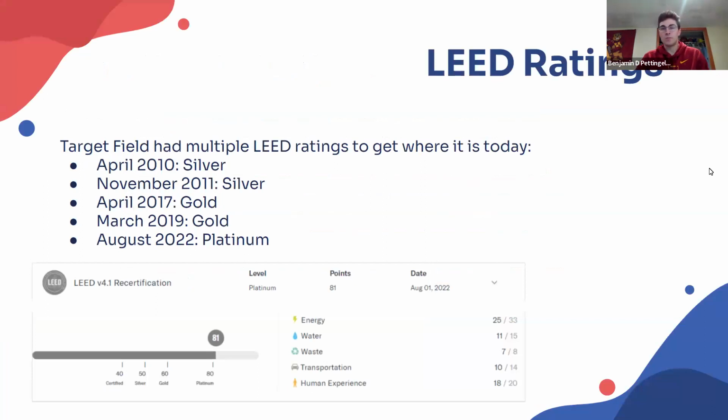Now the LEED rating, the big topic in the sustainability of Target Field. They have had multiple LEED ratings over a decade now. When Target Field was first built and evaluated, it came in at a silver rating on the LEED scale. After about a year, they were reevaluated and were still silver, but had increased their point amount a decent amount. In April 2017, a larger jump, six years later, they made it to the gold stage.